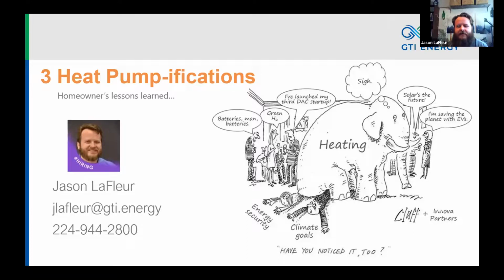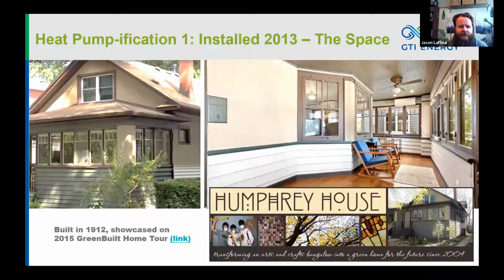So going back almost 10 years ago to a house I lived in Oak Park. This was built in 1912 and was actually on the Greenbelt Home Tour back in 2015, for those of you that went to in-person events back before there was a pandemic. In this house, the front porch was an unconditioned porch that we converted to a conditioned space. It actually became my own office, my work office. And in order to do that, we needed a space heating and cooling solution because there wasn't ductwork from our furnace running all the way out this far.